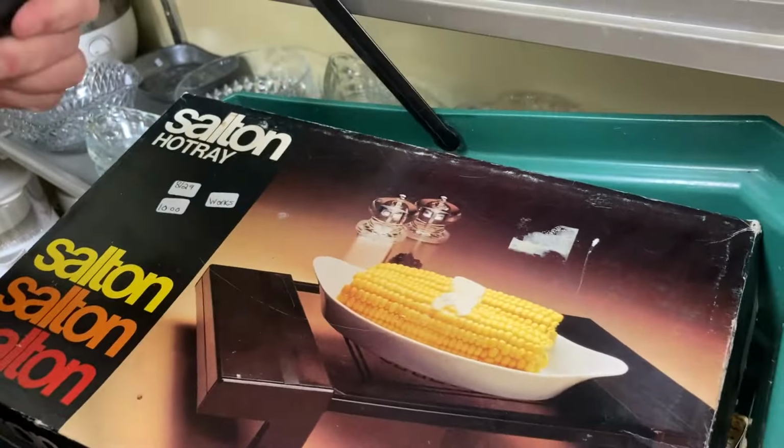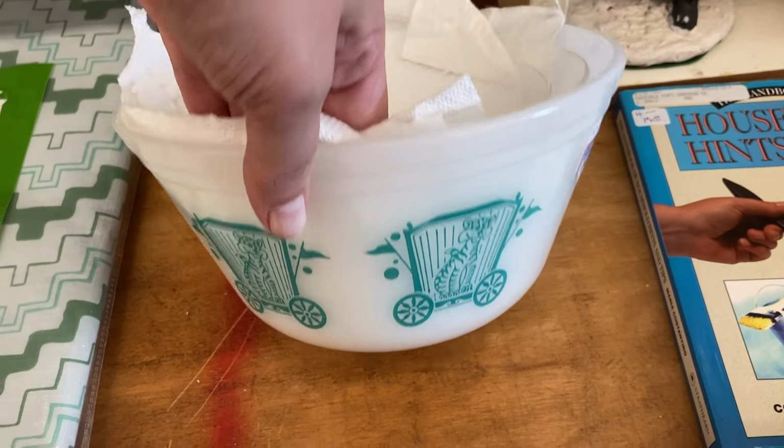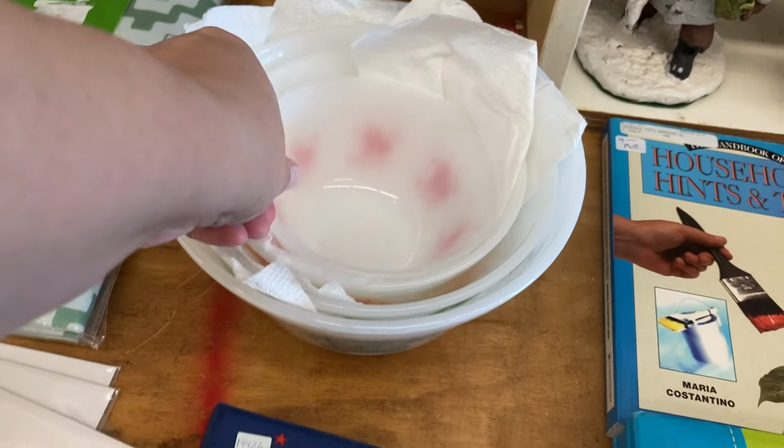Maybe I'm wrong, but it's the circus bowl set, which is super cute. I don't think I've ever seen this before, like in the wild. But I think they wanted $70 for all of that, which I think is a pretty good price for that.